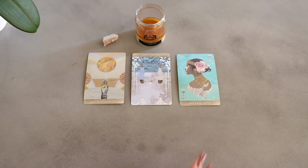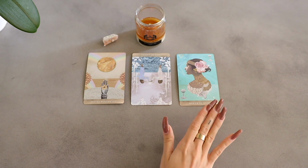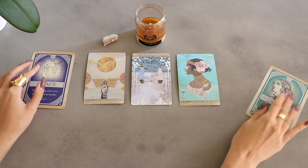So I'm definitely feeling like the biggest things that you guys are manifesting right now are money, love, material wealth, emotional wealth. So let's add some more cards on here to get some more information. So we have grace and authenticity.